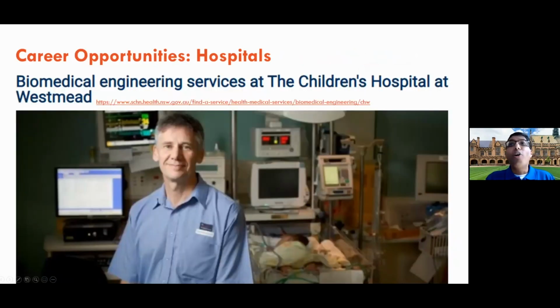Hospitals are also an area where biomedical engineers go and work. I've got quite a number of colleagues who are actually based at hospitals. This is Ian Craig, who's leading the biomedical engineering services at the Children's Hospital at Westmead, right? And so there's an opportunity to work in hospitals as well.